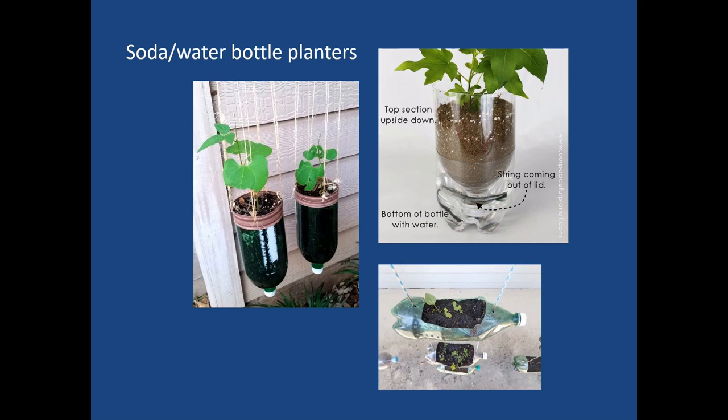Reusing soda or water bottles as planters. You can see on the upper right there's one that's just been cut and then inverted with a hole in the cap so that it does its self-watering by a wicking motion up into the planting. Vertical beds here in the lower right on a string, so there's several tiers of plantings there. So just kind of a novel way to reuse soda bottles or water bottles.